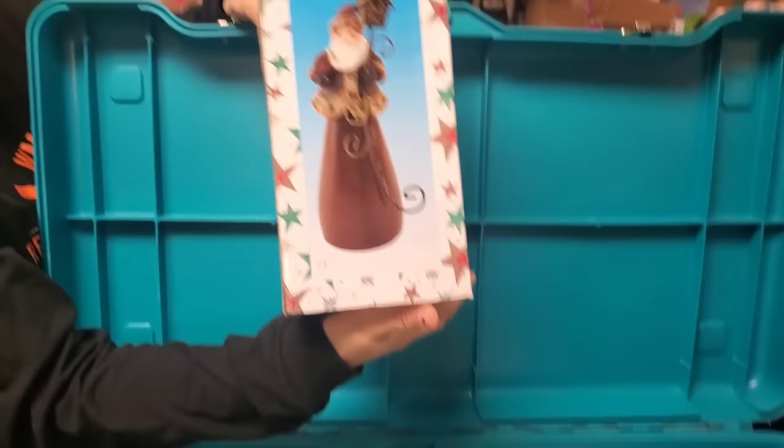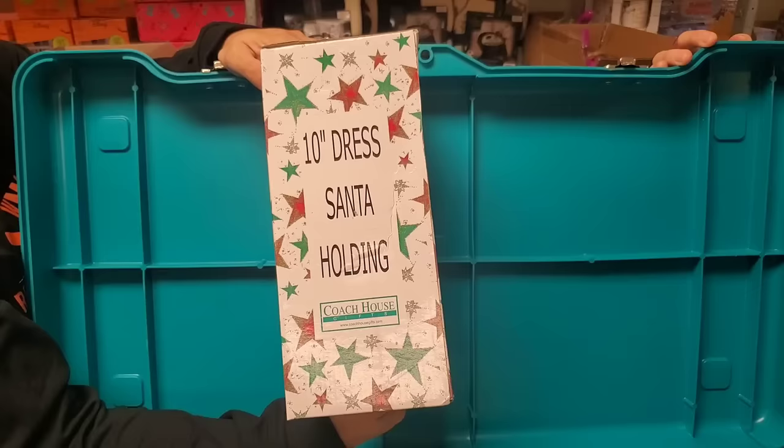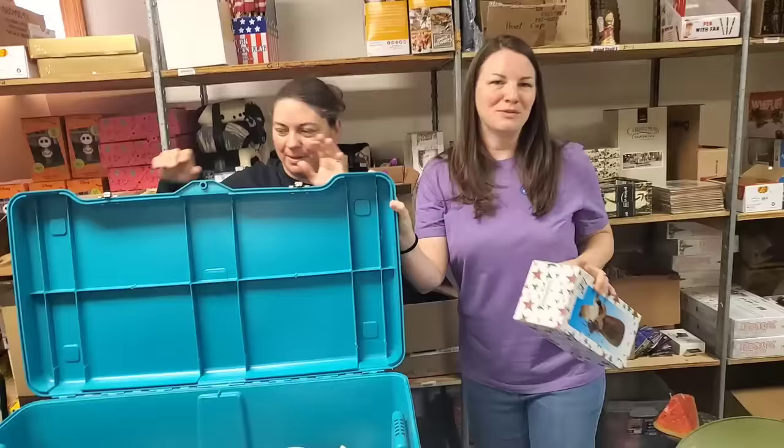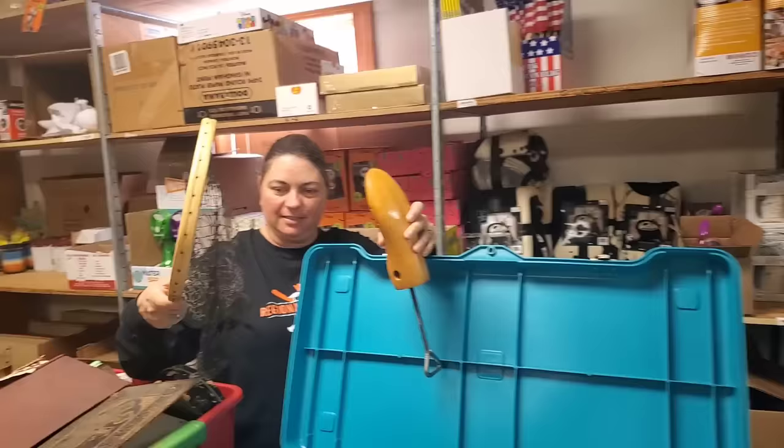A 10-inch dressed Santa holding... It doesn't know what it's holding. A birdhouse, it looks like. Because when you think of Santa Claus, you think of what? He's got something different on the other side. You don't think of birdhouses right away when you think of Santa Claus, do you? Okay, then we've got shoe stretchers. Good old shoe stretchers. Lucky for us, it is a birdhouse. Sweet. People really collect cute Santas, though. Here's like a fisherman's net, I guess.